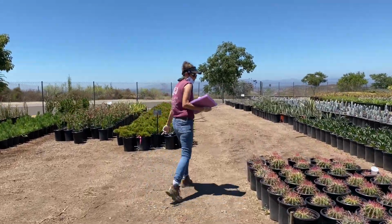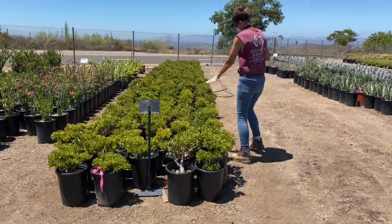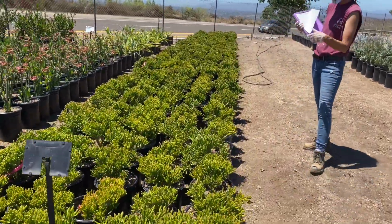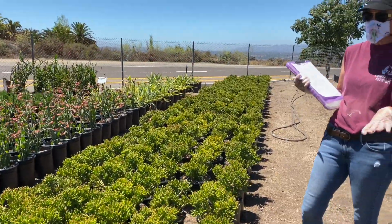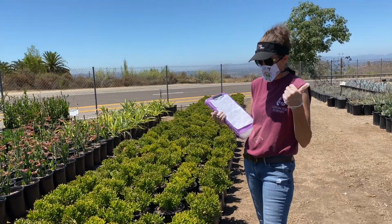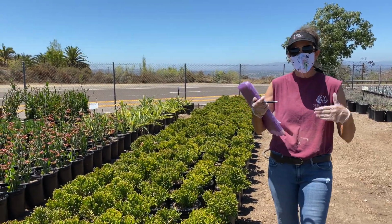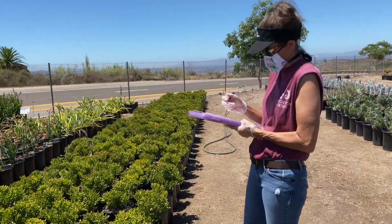I'm headed for the Gollum Jade. This is such a great filler plant. I like to companion this in flower beds with Crassula undulata, Argentea Sunset, and this Gollum. Very nice trio. Grows at about the same rate. I'm going to do 36 of these 5 gallons.